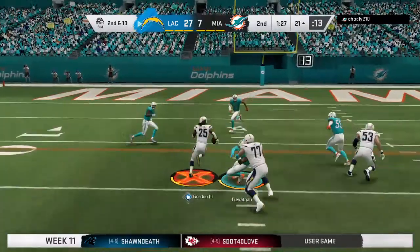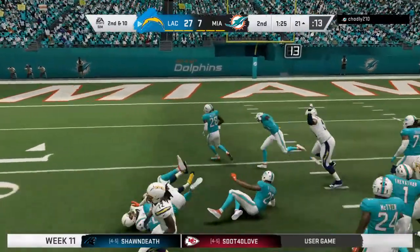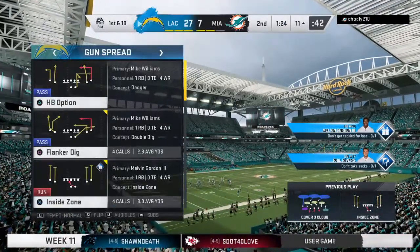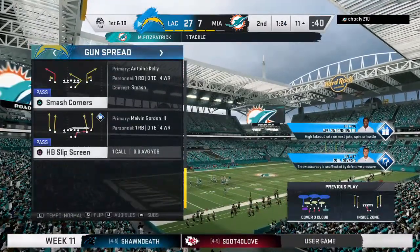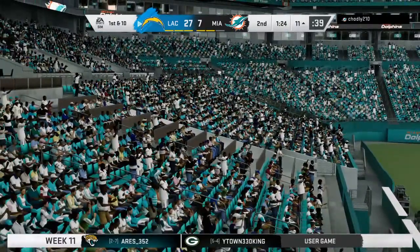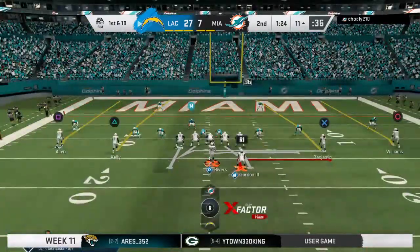Gordon. And down inside the 15, shy of the 10. Now the Dolphins going to burn the first of their timeouts. And they'll be disappointed to have to burn one there after giving up the first down.